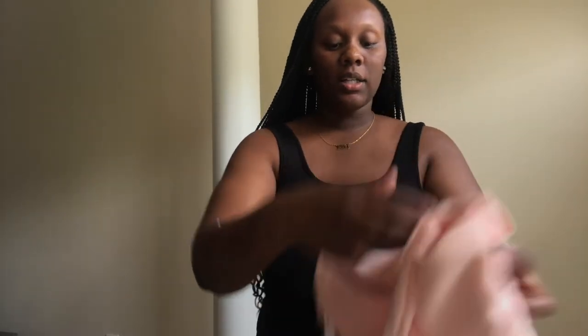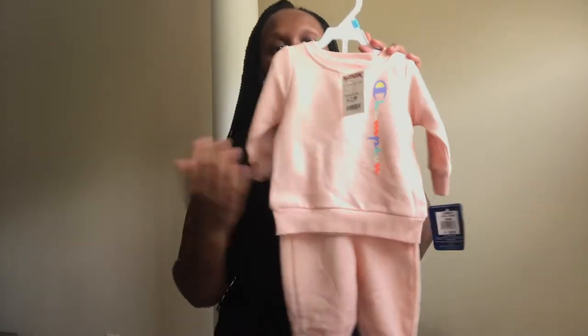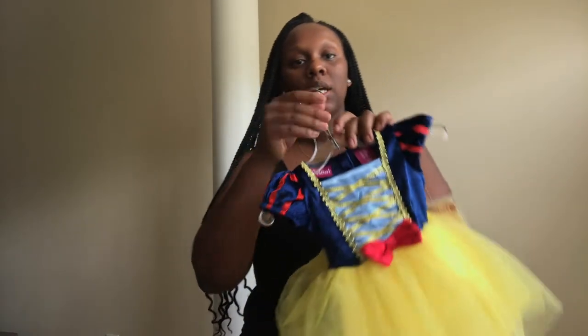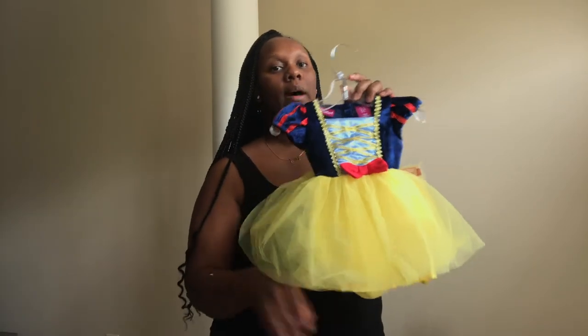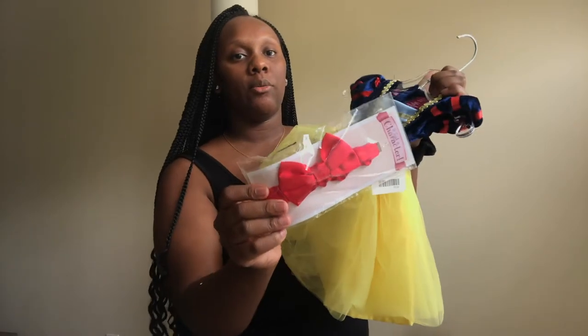Okay, in this bag, I got some really cute stuff for Jordan, some stuff for the fall and winter coming up. So I sized up on all this stuff for her. I got her this cute Champion set. I got her a Halloween costume because Will wants her to be a princess. So we got this as a backup. We're gonna try to find her the Princess Tiana dress, but if they don't have it, then she'll have this. This was really cute, and it came with this cute little matching bow.